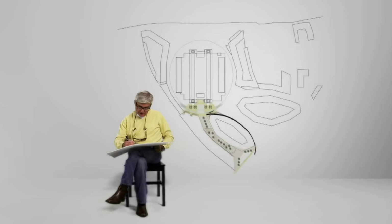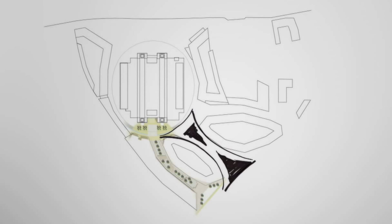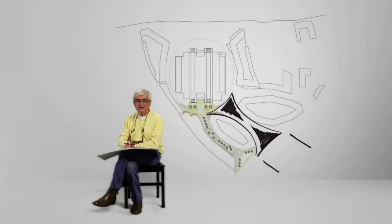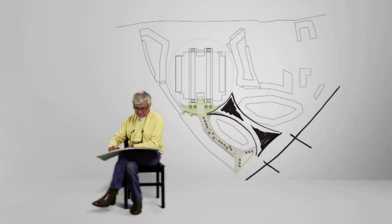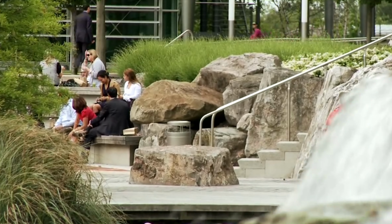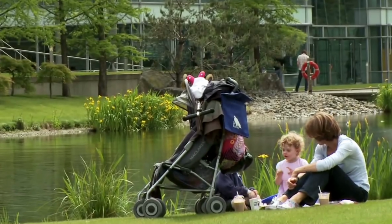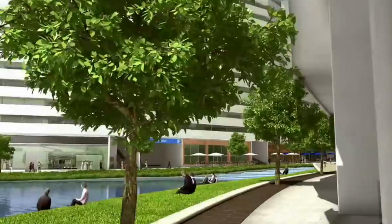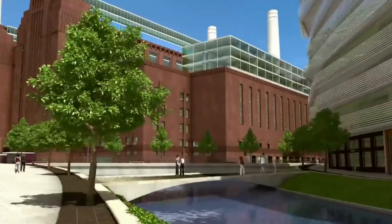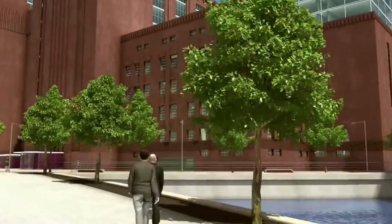The second and perhaps most spectacular point of access is what we call the prospect. The main purpose of the prospect is to link the local community to the site, to enable people to have a very clear view of the power station from Battersea Park Road. It's activated again by a series of cafes and opportunities for people to enjoy the space itself. It's lined by trees, highlighted by this reflecting pool that drips down into the public space to maximize the presence of the building in the whole experience of walking through the site.